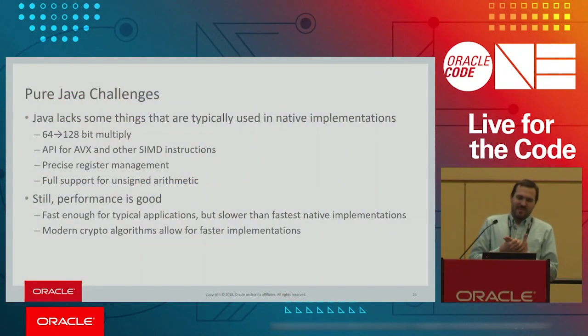So Java has some challenges that you may have thought of when you were reading some of the last slides. The first one is that, of course, there are no 128-bit types in Java. We have 64-bit longs, and we don't really have direct access to that 64 to 128-bit multiply. Another limitation, we don't have an API for Intel AVX and SIMD instructions, which are instructions on the processor that will allow you to do, for example, four multiplications at once.